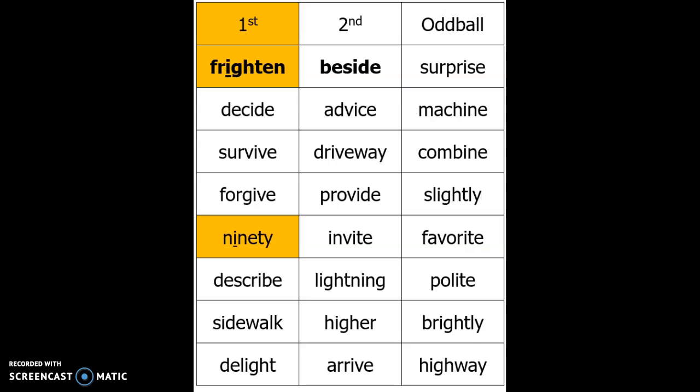The next word we have is higher. Going up higher on the ladder. Higher. I hear that I in the beginning of the word. That belongs in that first syllable pattern. The next word we have is driveway. I hear that long I sound. Driveway. That belongs in that first syllable pattern.